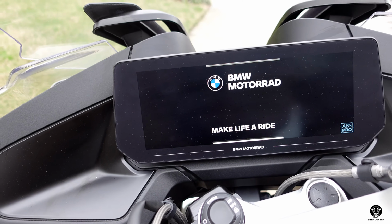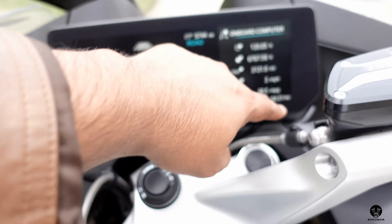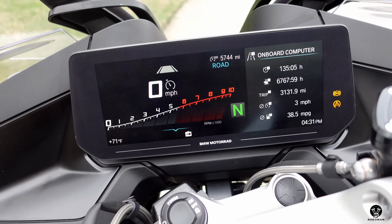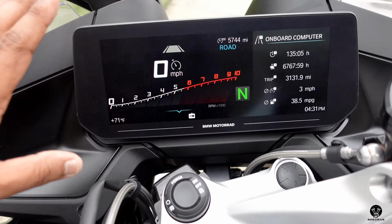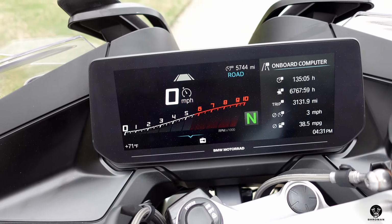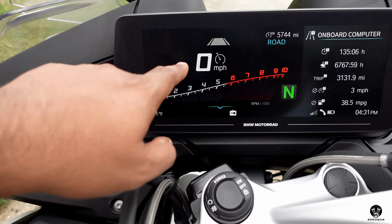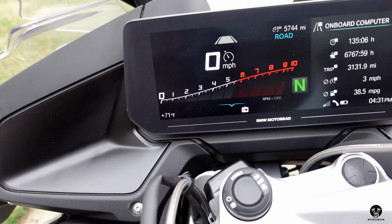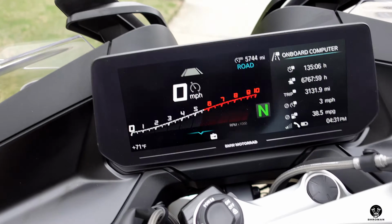Yup, make life a ride for sure. Now you have warning lights on both sides for your ABS, hill assist, traction control, left turn signal, right turn signal, low engine oil, and all of that fun stuff on both sides. In the middle, this is the beautiful 10.25 inch TFT display. This is the largest display that BMW has on their motorcycles as of today. This side of the graphics, this is where you have your speedometer and your digital tachometer, this looks very similar to what I saw on the S1000RR, but you also have an additional feature here, additional half of the screen that gives you a bunch of other information.